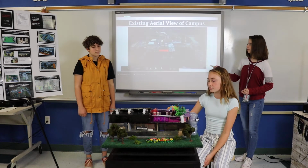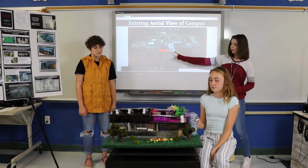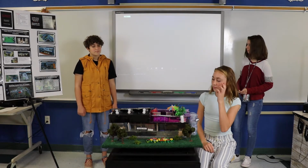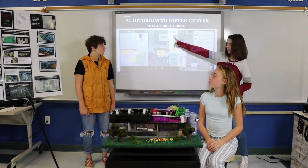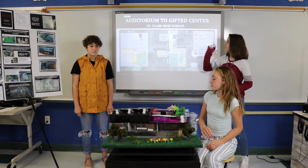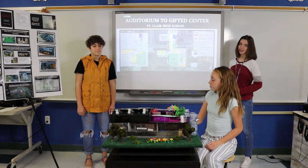This is an aerial view of the St. Clair School District campus. This is where our Gifted Center will be located. The blue square on the diagram represents the location of our Gifted Center. It will be located in our current auditorium.